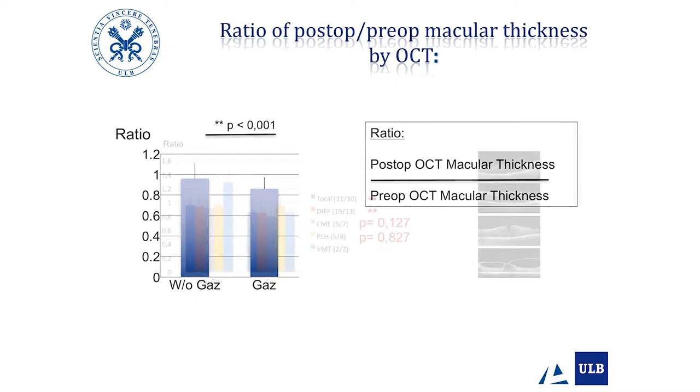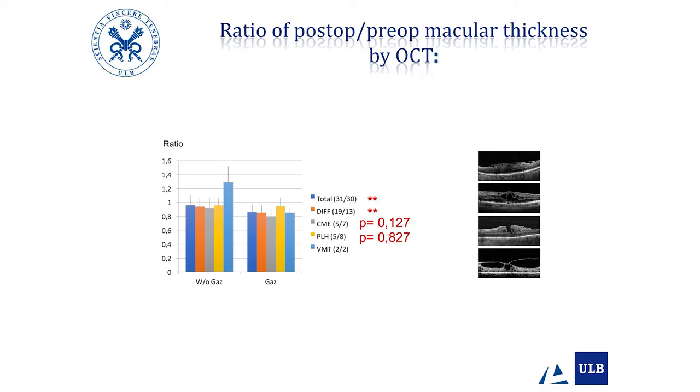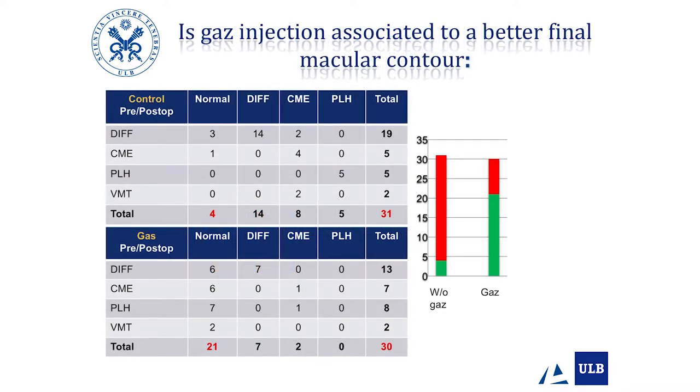So just to show exactly the same results, in the diffuse group we had the same results, in the CME group we had a tendency, and in the PLH group there was absolutely no sign about that. So the next question is, is gas injection associated to better final macular contour? So we asked two surgeons to check on OCTs and to say if the macular contour by OCT was normal or abnormal. And as you can see here, in the control group without gas, we had mostly abnormal contours, whereas in the gas group, we had frequently 1 year after surgery an almost normal macular shape.